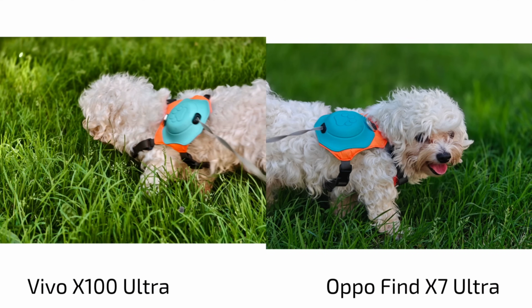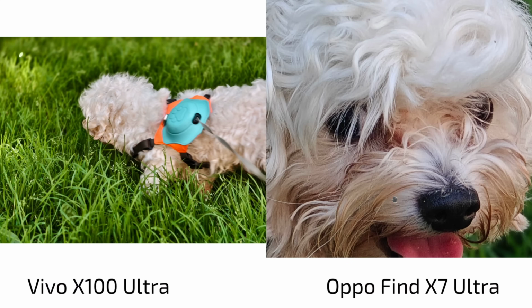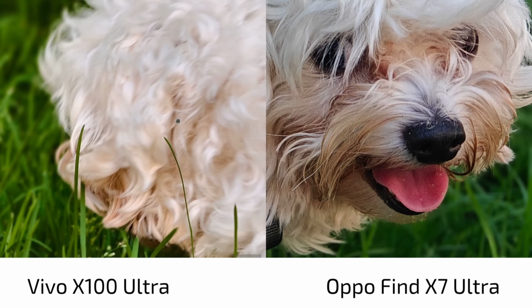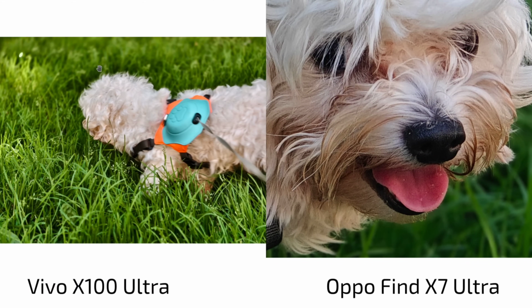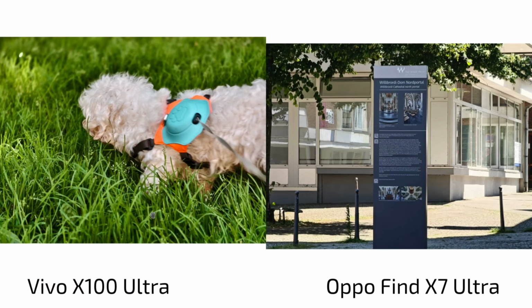Portrait shots, I think the Vivo X100 Ultra still has to do a little bit more. The king is still the Oppo Find X7 Ultra. This is now a portrait of my dog, but what you can clearly see is it's nice and sharp. Here's definitely a bit of a problem. You can see it added a little bit of a shadow around my dog for some reason. So the algorithm struggled a little bit there.